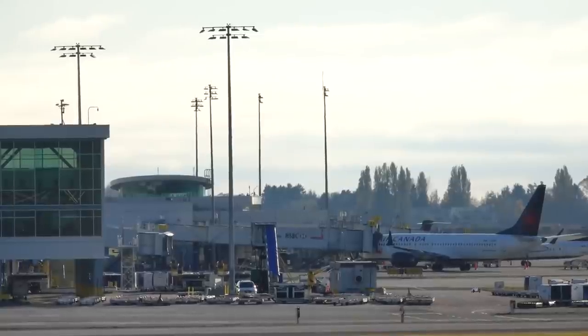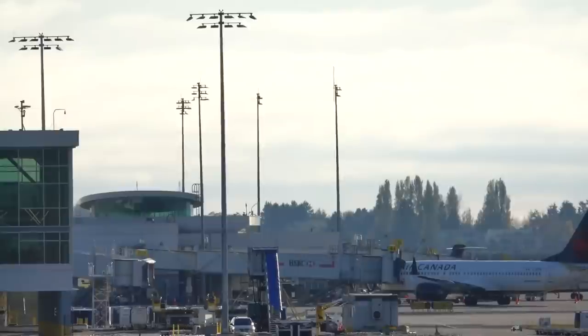So Thompson River says we've got an Air Canada Q400 from Kelowna coming our way. Okay, I hope so. I'll be grateful for anything that we can get, actually.